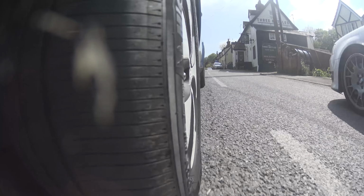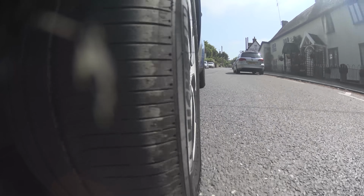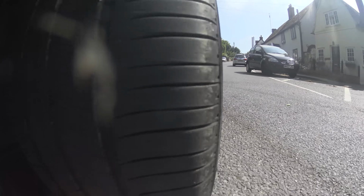That's one reason I got rid of my Alfa, because I then wanted to go to a few places where diesels were just suddenly becoming really, really uncool.